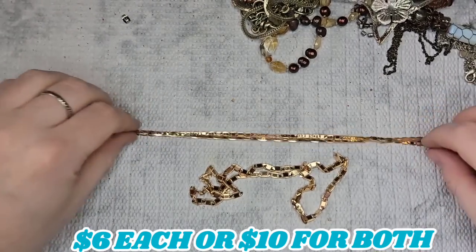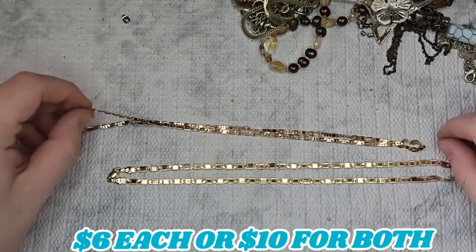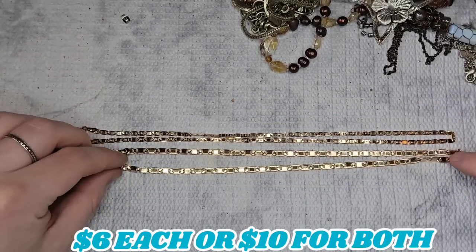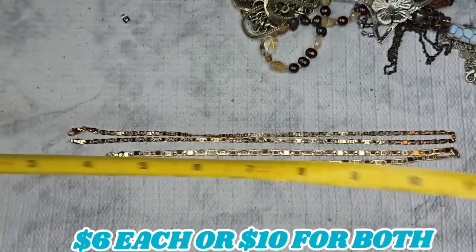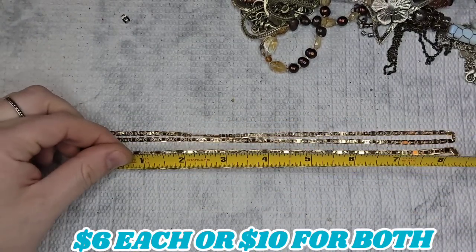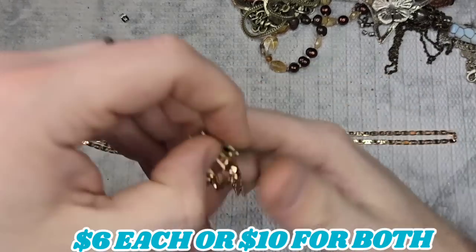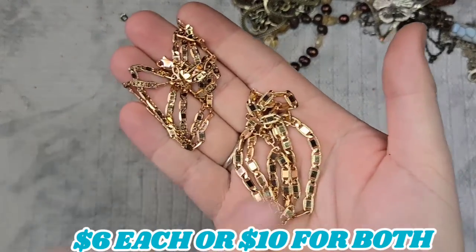So we have 2 rose gold chains. One is a little bit thinner and a little bit longer, and one is a little bit shorter but a little bit thicker. No, I take it back. This one's gold, this one's rose gold. So the rose gold one is 19 inches, and the gold one is about 17 inches. So very nice. I will look up that brand. Hopefully I'll have something about it on the screen. But we have gold and rose gold.